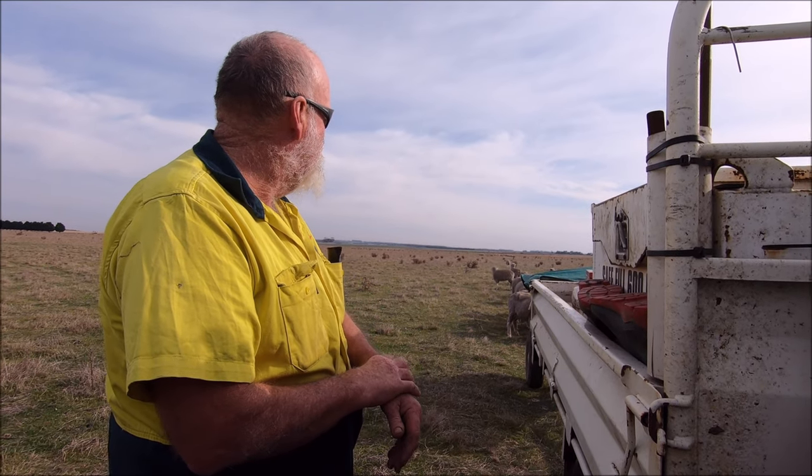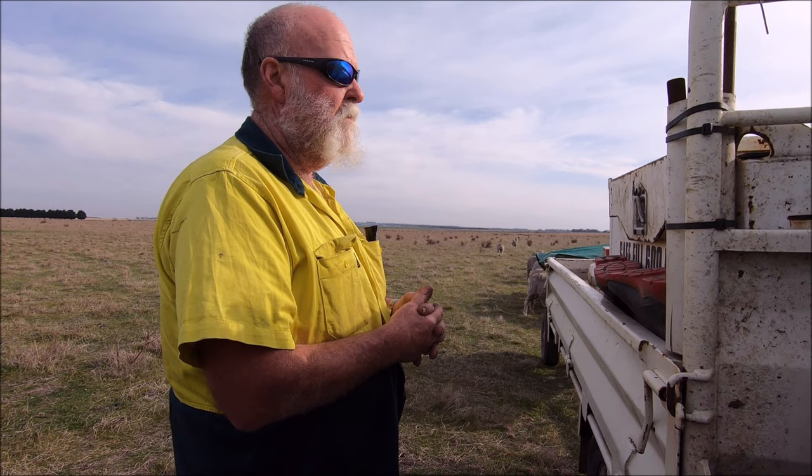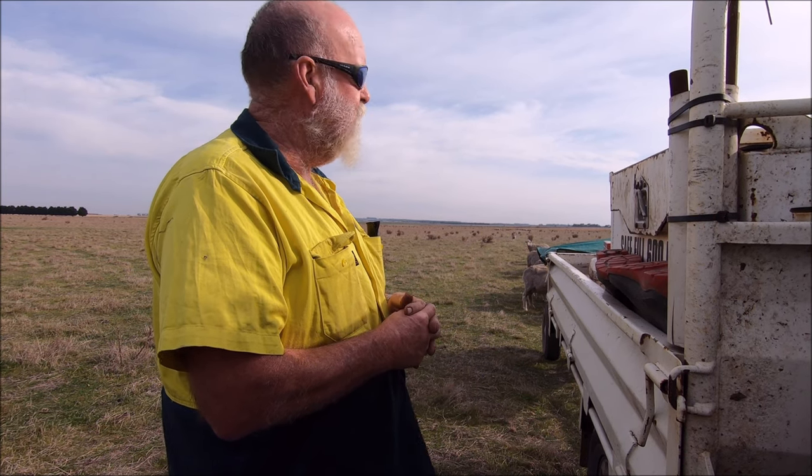And then hopefully we'll get some green pick happening and they'll keep growing and going the way they are. They're not too bad at the moment.